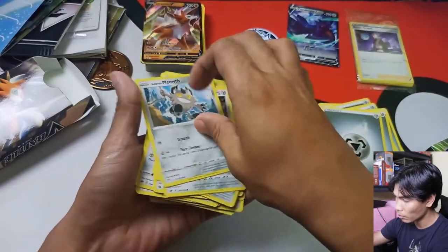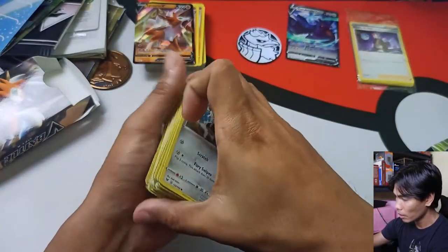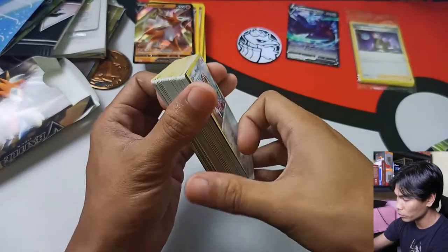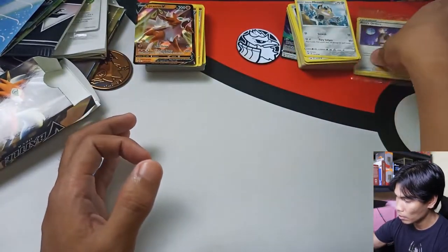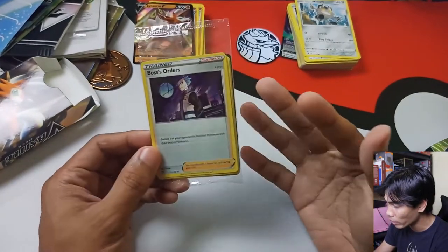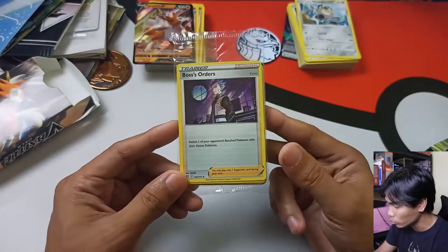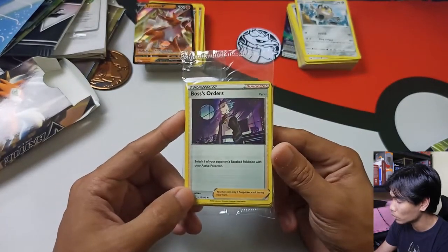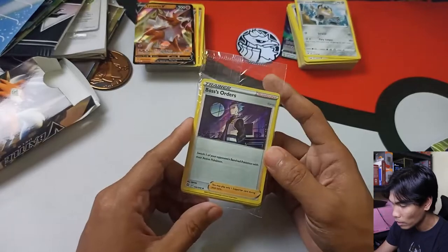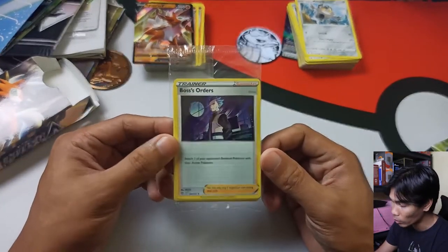So let me just skip all of these cards here, and let's move on to the additional cards. The additional cards here are actually 8 trainer cards. Among these are the 2 Cyrus Boss's Order foil cards, and then Professor's Research, Bugcatcher, and Quick Ball.